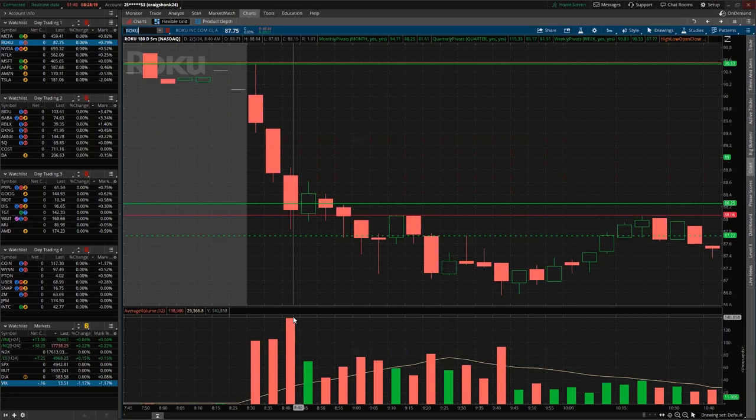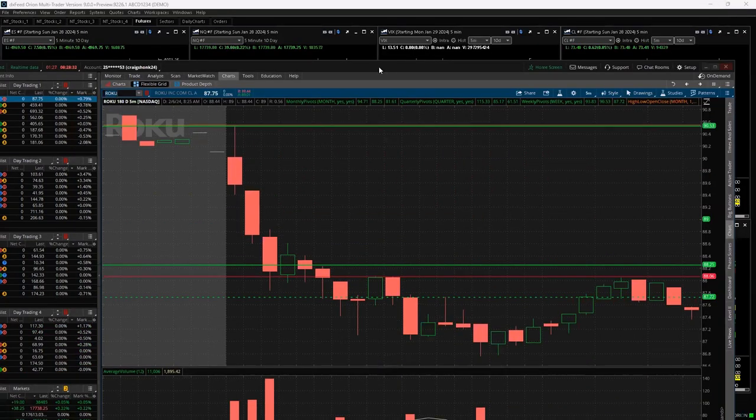And then it produced another bigger bar, which you could have gotten in if you missed. If you missed this, you could have gotten in right here on this bounce. And I just scaled out. So, two nice volume runner examples there.